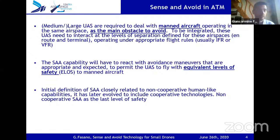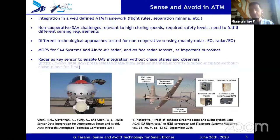And flight rules, of course, also are well defined depending on instrument flight rules or visual flight rules. A traditional concept that has been used here is the need to reach equivalent levels of safety to manned aircraft. And with this objective in mind, the initial definition of sense and avoid has been closely related to a non-cooperative concept, because the idea was to mimic a human pilot's capabilities. Of course, the definition of sense and avoid has later evolved to include cooperative technologies, but in general, the non-cooperative field still represents the last level of safety.